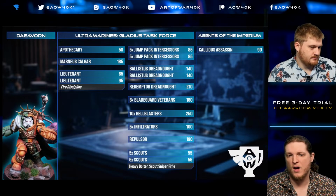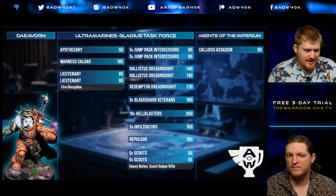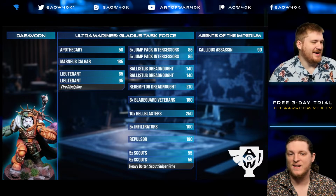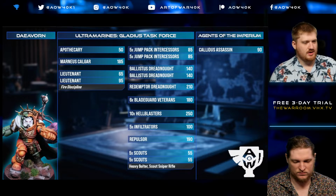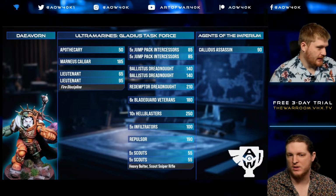My immediate thought is that Calgar in the Blade Guard is a little bit wasteful. He kind of makes any unit good in combat because he's got his fists. I will say with advance and charge out of the Gladius, Marneus, wait a minute. Yeah, Calgar gives them advance and charge anyway, so Gladius is kind of, I don't know. With Lance plus 1 AP, this unit hits really hard. You want them in Assault Doctrine anyways.